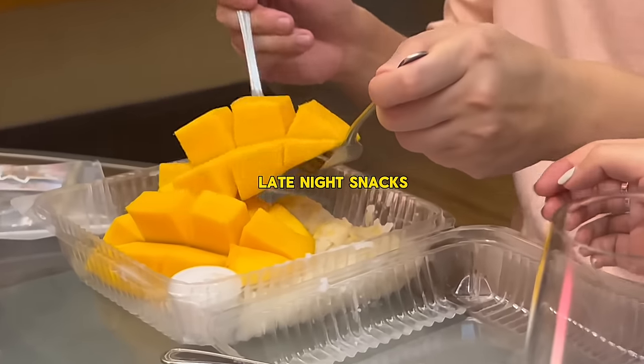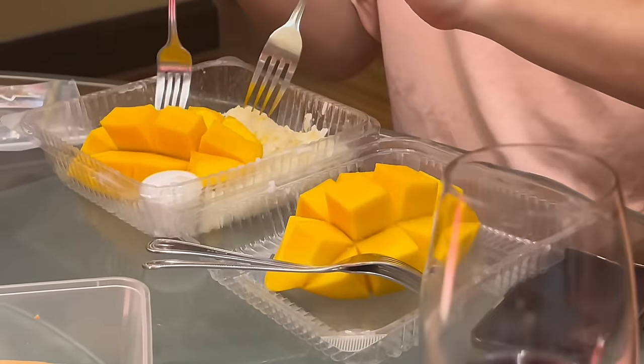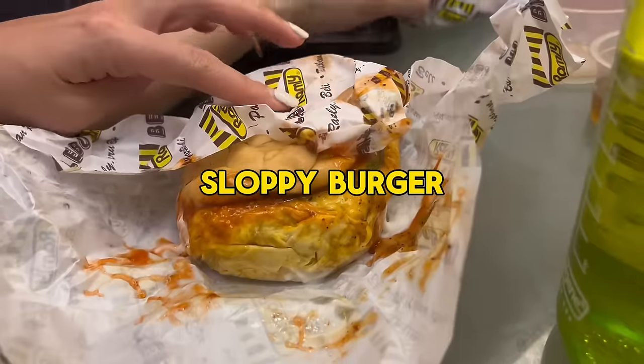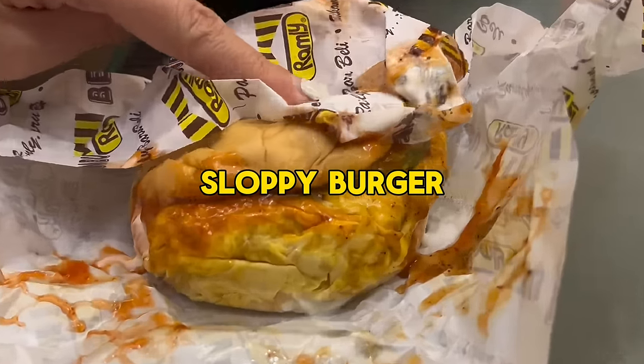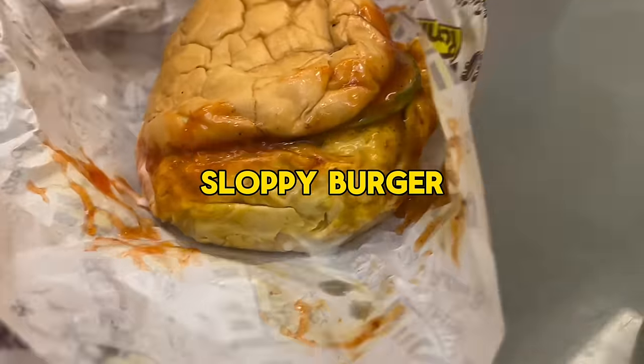And then we're at our friend's home again, and look at this mango, it's huge. And one of my friends really wanted me to try this sloppy burger. So this is a highly sloppy and saucy burger that's made to order at a street corner, and it is only available for late night munchies.